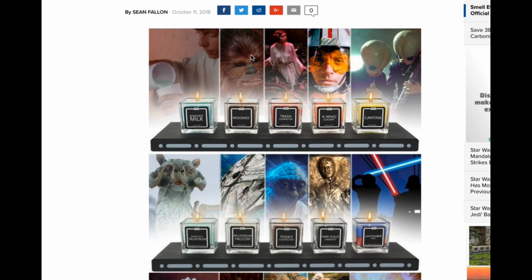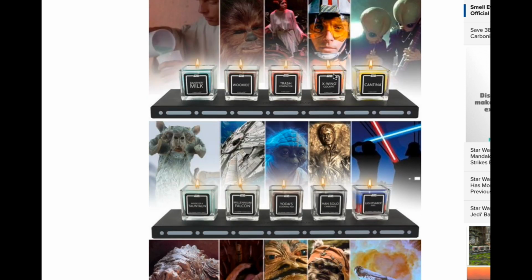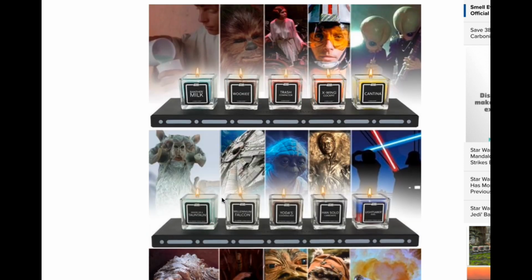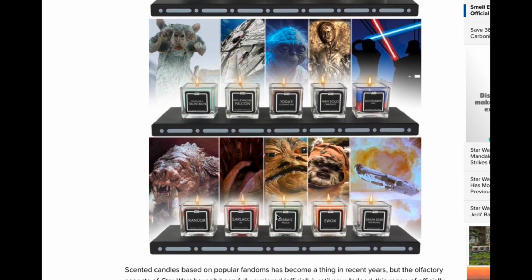Well, look, if you've never thought that to yourself, don't worry, because somebody else already thought that up for you. Not the Wampa-Sex candle, but, look, some of these are probably pretty damn close. So if we look at these candles here, we can see they're based off of the movies, and they come 5 to a set, and you have A New Hope, and you have Empire Strikes Back, and you have Return of the Jedi. So they'll break it down in the article.